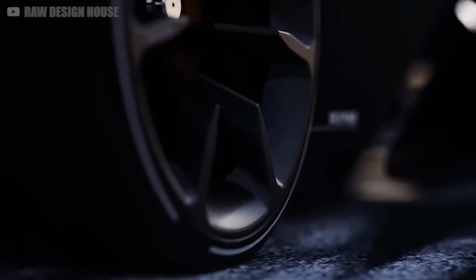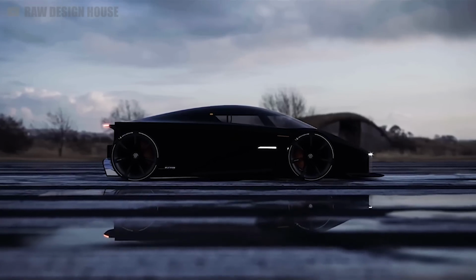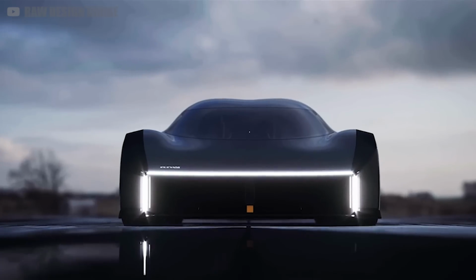As for now, the Raw is just a design study. It sadly only exists in the three-dimensional landscapes of Blender and the imagination of affordable exotic enthusiasts around the world. But Koenigsegg is taking real steps to bring an entry-level attainable hypercar like the Raw to market.